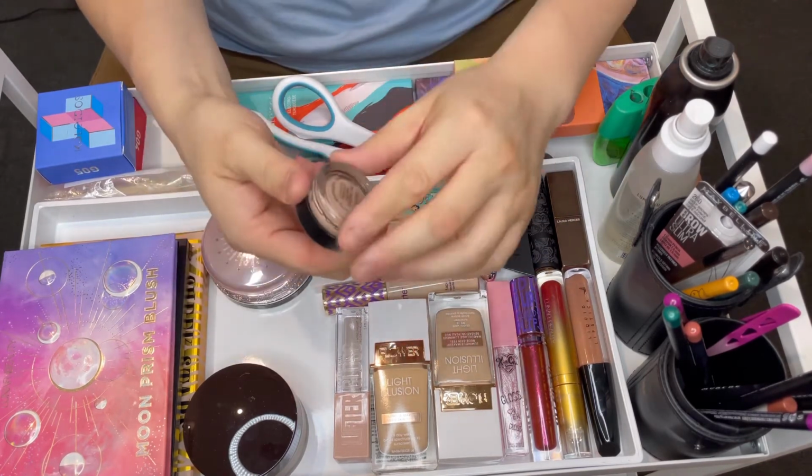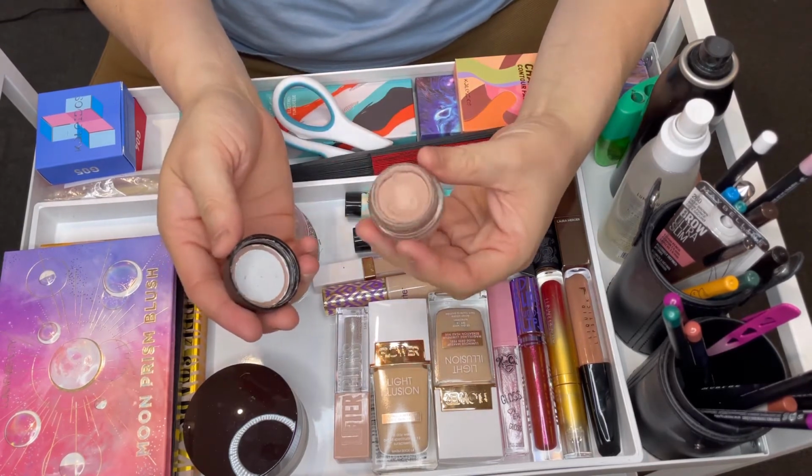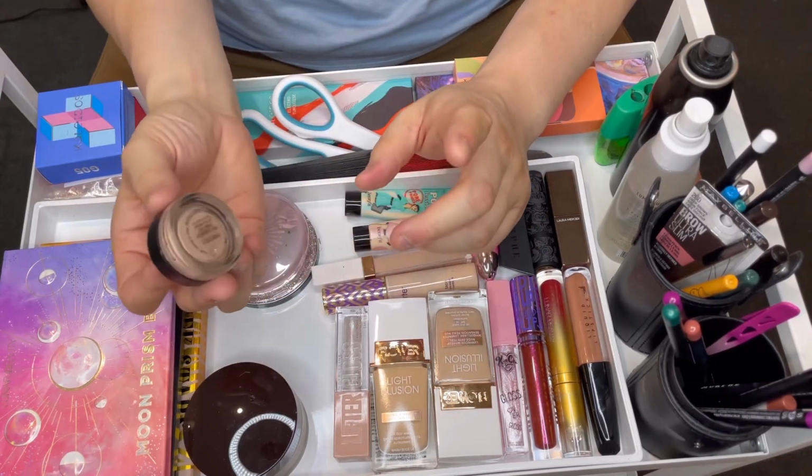I've also got my MAC Painterly Pot eye primer that I use. I love this stuff. I've had it for almost a year and I haven't even used half of it. Now this does retail for $40, but you do get a lot of product for your money. So as you can see, this has lasted me a long time.